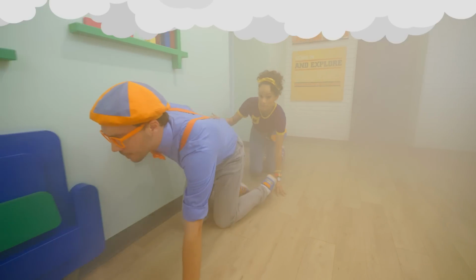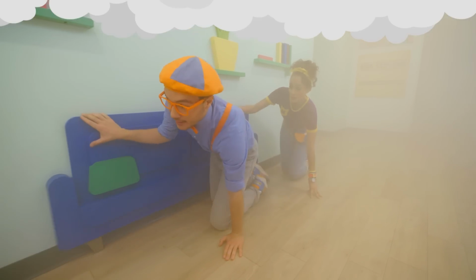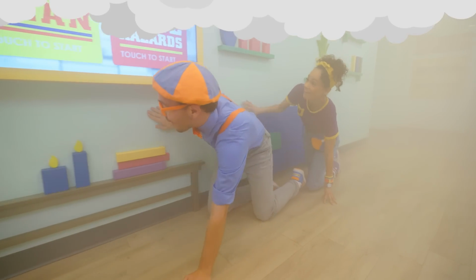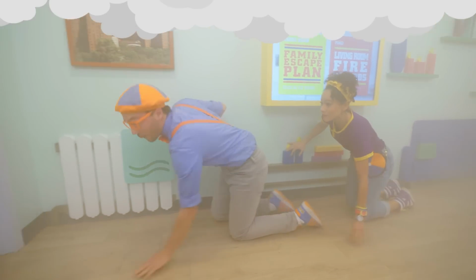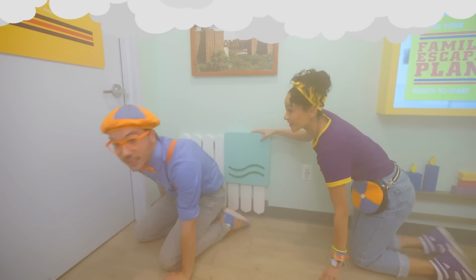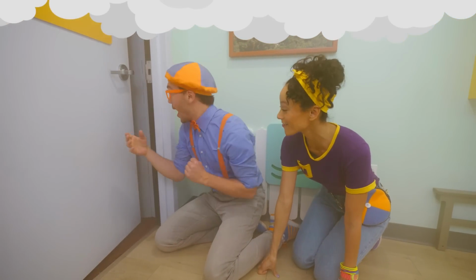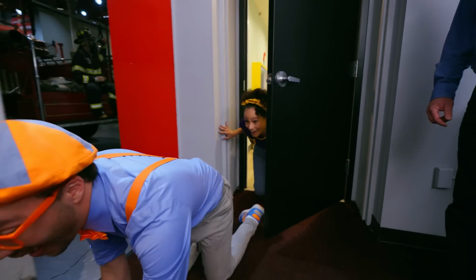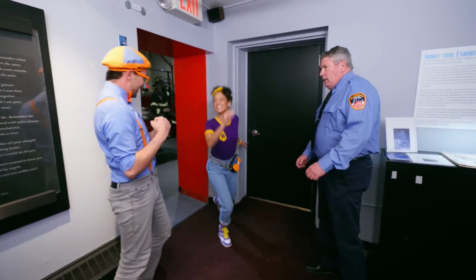I see how it's helpful to use your hand as a guide on the wall. Yeah, the smoke can be kind of scary, but since we know what to do, we can get out safely. Here we go. Oh, I see another door, Blippi. Okay. Let's see if we can get out this door. Oh, it's cold! Oh, great! Okay, here we go! Whoa, come on, Meekah! Yeah, we did it! Nice!